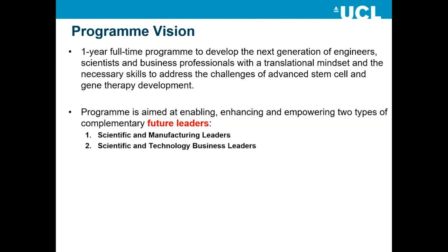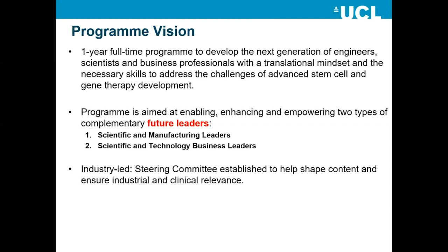So those who might be involved in investment companies or looking at appraising and analyzing cell and gene therapy companies for investment or developing new technologies. So we want to ensure that the leaders that we're developing are relevant for the sector, and these will be the individuals in the next 5, 10, 20 years that will be leading and moving forward this field.